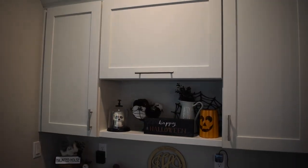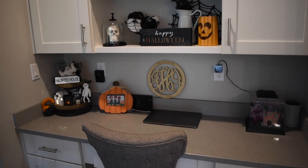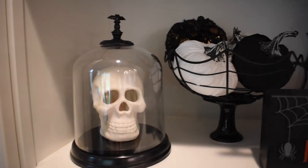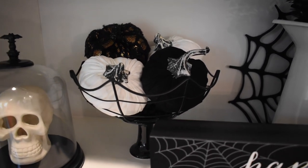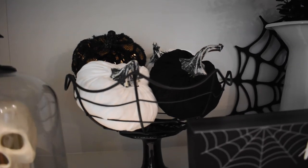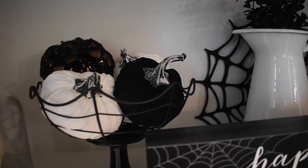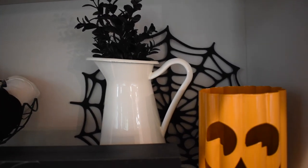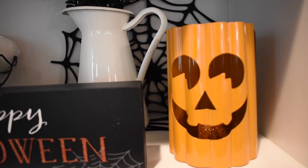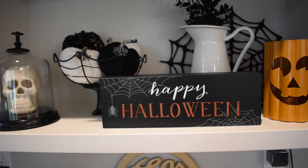This is my desk area in the main part of the house. I like to add some little holiday touches over to this area. The shelf up here, I just have a little skull guy there. That little spider web basket came from the Target Dollar Spot this year with some of those pumpkins, but that little stand came from Hobby Lobby this year, and I just thought that was really cute, kind of adding some height onto that little spider web bowl. And I just have some other little Halloween pieces and signs there.